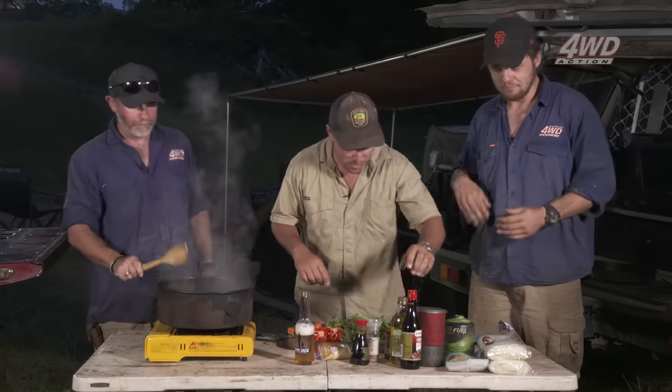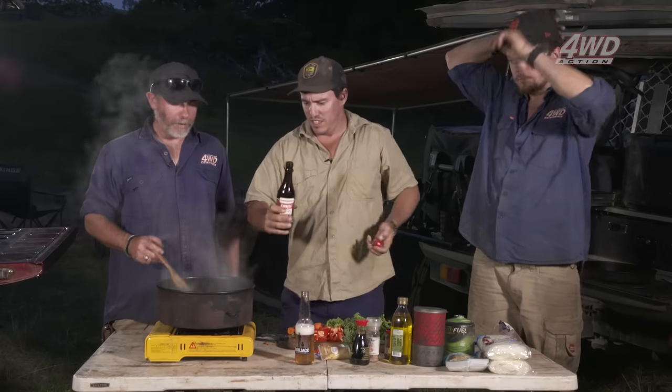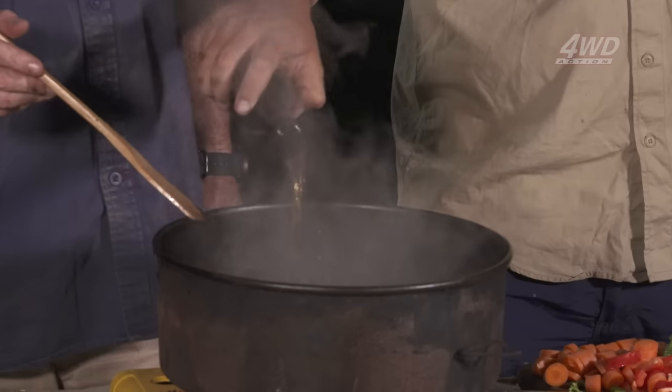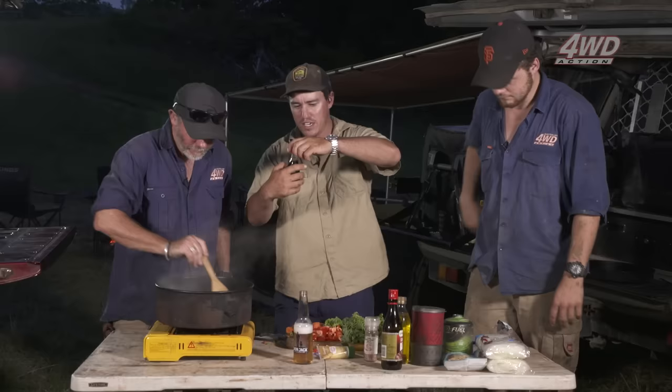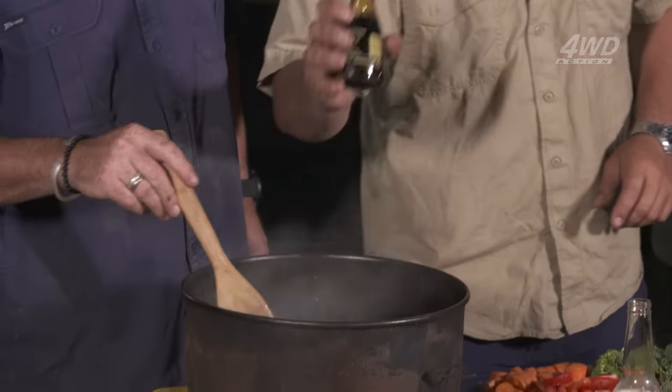All right. So now that's brown, that's beautiful. Really good, man. First things first, this one here is the old Chinese wine. You can't drink this stuff, but you can chuck it in. How much, chef? For this, I've got about a kilo of mince, so about a cup. You want to put about a cup of that in. Here's a little bit of soy sauce. I'm going to whack a bit of that in. Go nuts, man. That's about 2 tablespoons of soy.